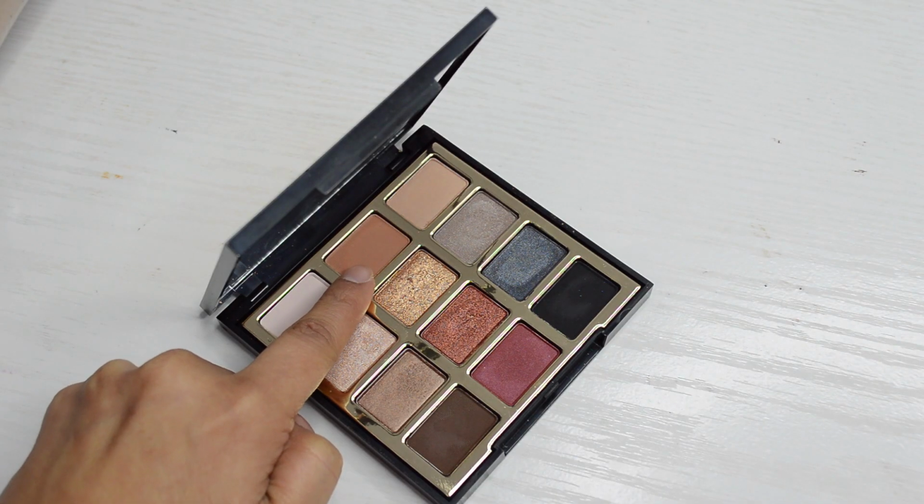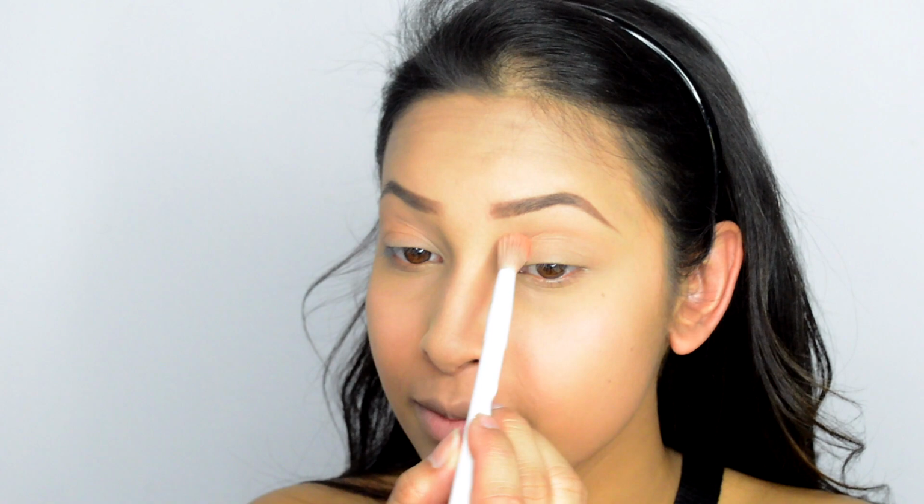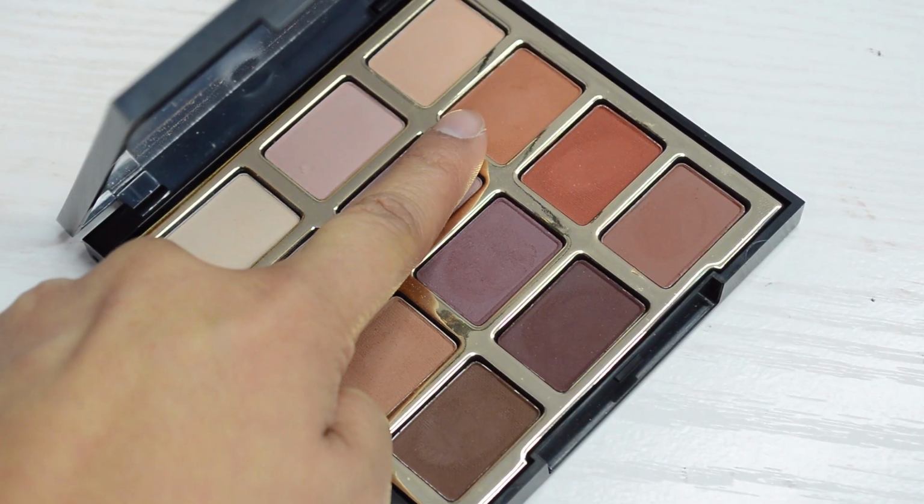Next, I'll be taking Sweet as Honey. I'm just placing this in my crease, creating that transition. This is a beautiful transition color. Then I'm taking this roasted brown color, Catch a Tan, and I'm going to place it in the inner and the outer part of my eyes.